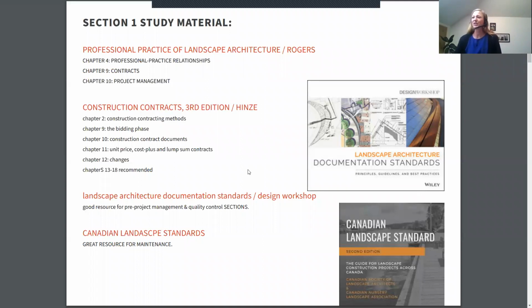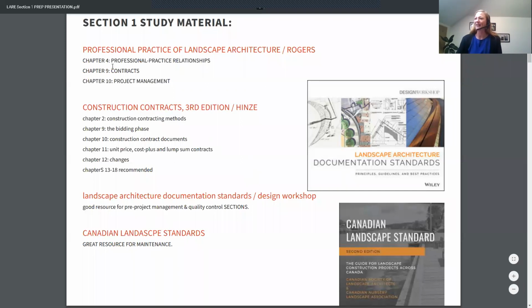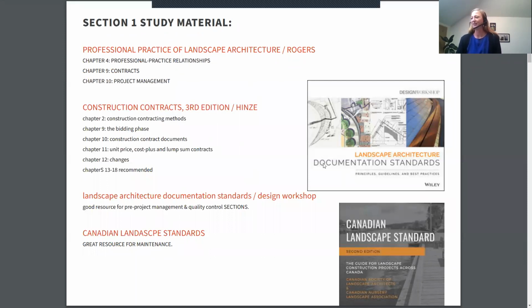And on this page here, I've highlighted some of the chapters that I would recommend that you really focus on for the other two books, for the professional practice book and construction contracts book. Maybe take a screenshot of that. If you have time, read the whole book, of course, but these are the chapters that I personally feel like were most represented in the exam content, and these are the ones that I would focus on.